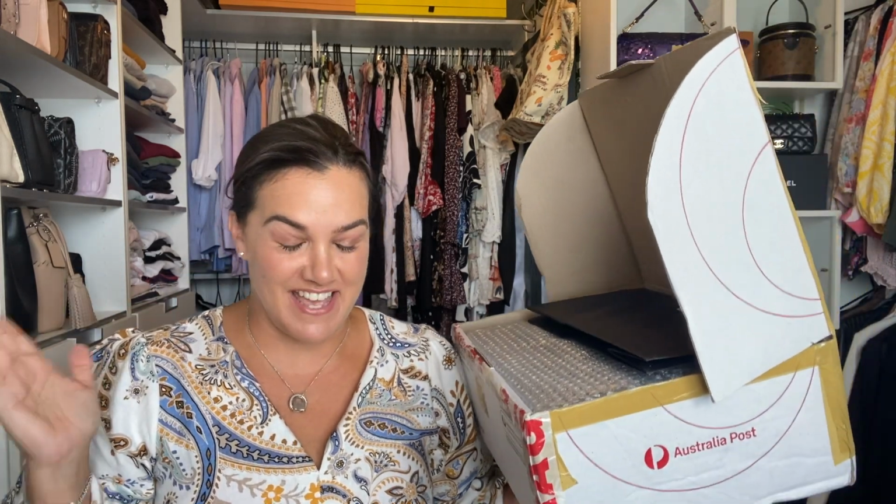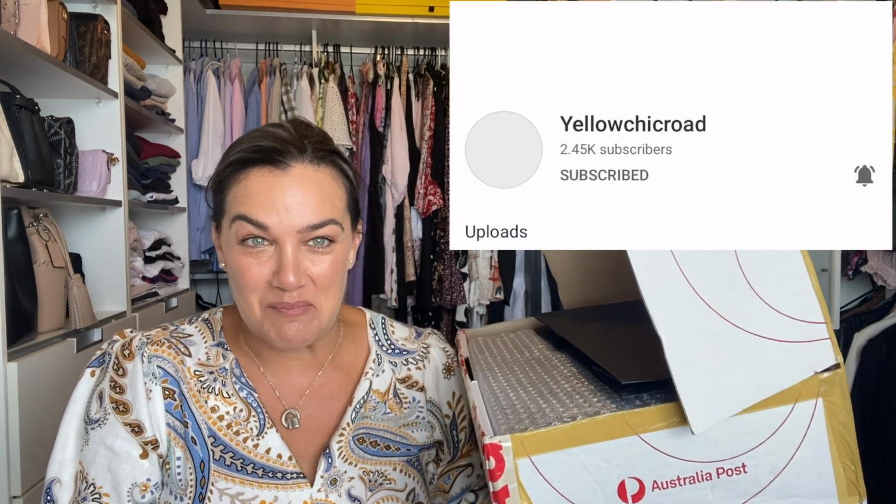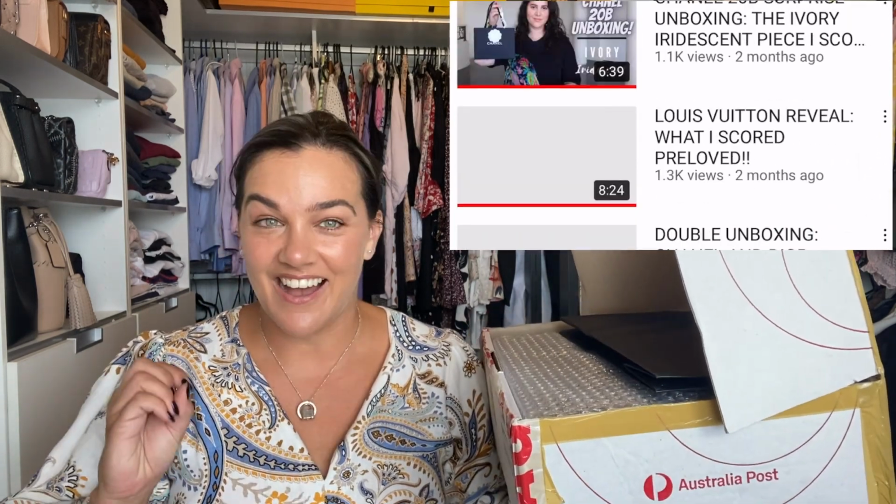Alright, so I purchased this bag pre-loved through one of the Australian Facebook groups, and I really have to thank Lucinda at Yellow Chic Road. She sent me a DM on Instagram saying, this bag is available, and I thought of you instantly. And I literally went straight to the site, earned my membership by answering the questions, waited patiently for them to approve my request, and then hit sold.